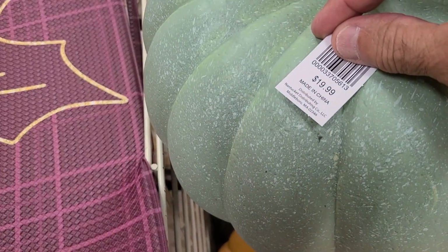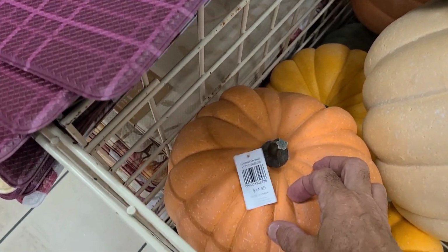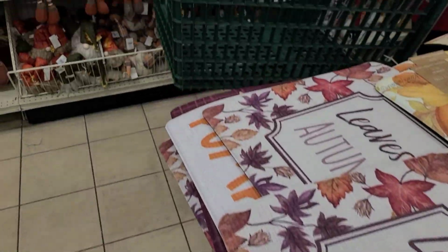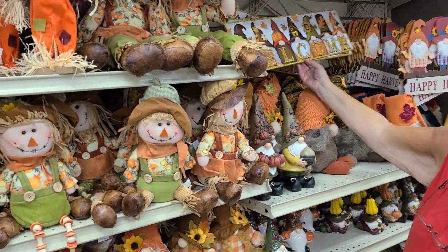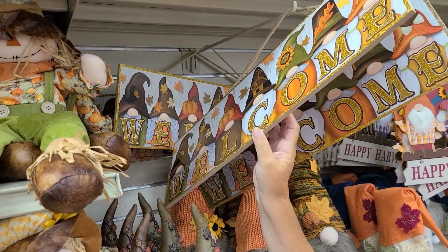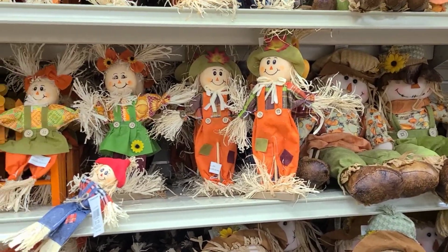They didn't have a great big choice, but they did have these choices that you can see: the sage green, a couple of different shades of orange, the creamy kind of pumpkin color as well. They didn't have that many of the crackle ones that they usually have. Marian thought this was cute, that you might be interested in, and she's looking for the price, and she tells me it was $5.